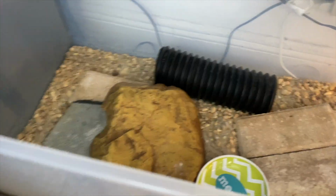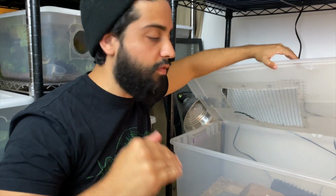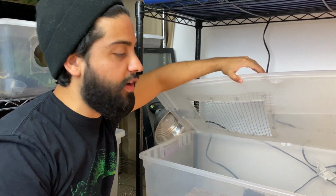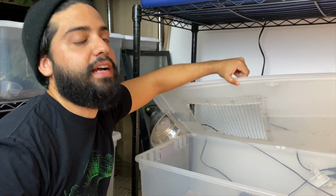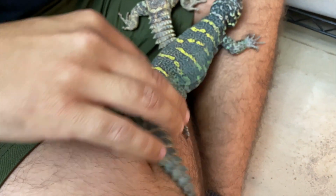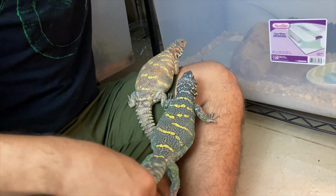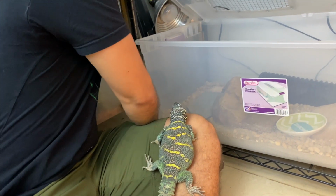Also, you're gonna want a lot of rocks, a lot of hides, a lot of caves. Uromastyx love being able to just squeeze themselves into tight, rocky areas. That's how they feel safe. And that's also what they use this spiky tail for: when they're jammed in an area, predators can't really pull them out. So that's kind of what I set up here.